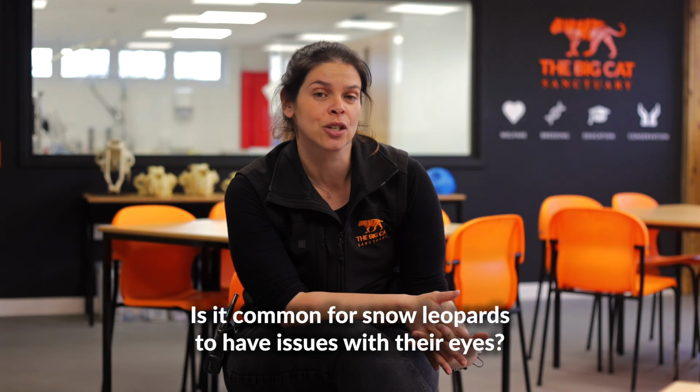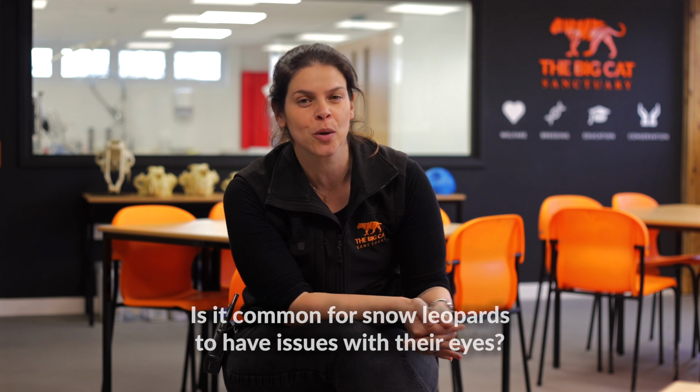Snow leopards have been known to develop something called ocular coloboma, which is an issue with their eyes, but that is completely unrelated to what we've seen here with Zaya.